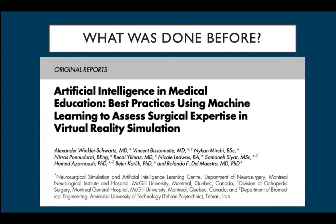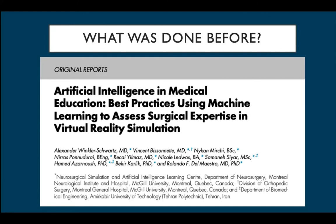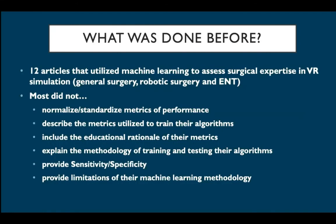So then we asked ourselves what was done before. And that's where we went to the literature. It's always good to do when you start a project, to just have a look at what's out there. Surprisingly, there were about 12 papers on using artificial intelligence or machine learning algorithms to assess surgical expertise in virtual reality simulation. All of them had a lot of drawbacks, and we did a review article essentially outlining what the drawbacks were and what we could do better.